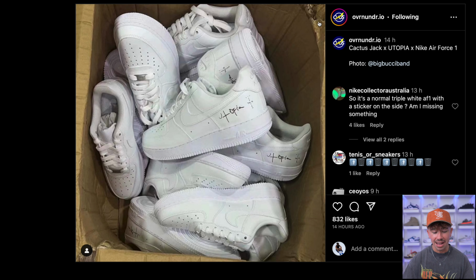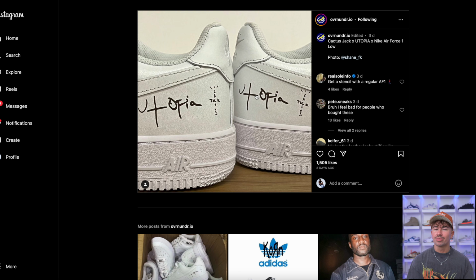Right, we just got some of the first looks of the Travis Scott Air Force 1 that dropped, the Utopia pair, and they're looking exactly how we all kind of thought they would. We got a box full of this pair of shoes, which is literally just a plain Air Force 1 with the Utopia stenciled onto the back. Now look, when these first dropped on Travis Scott's website, I kind of gave them a hard time for being a pretty lazy pair of shoes.